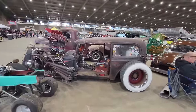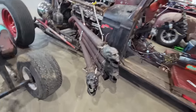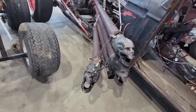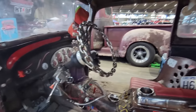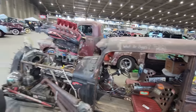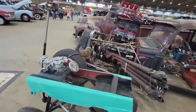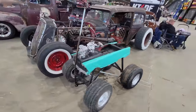Here's some more craziness happening. Look at these skulls. Got some pretty good flames to come out of those, I bet. Lots of different stuff going on inside here. That pedal car is crazy.